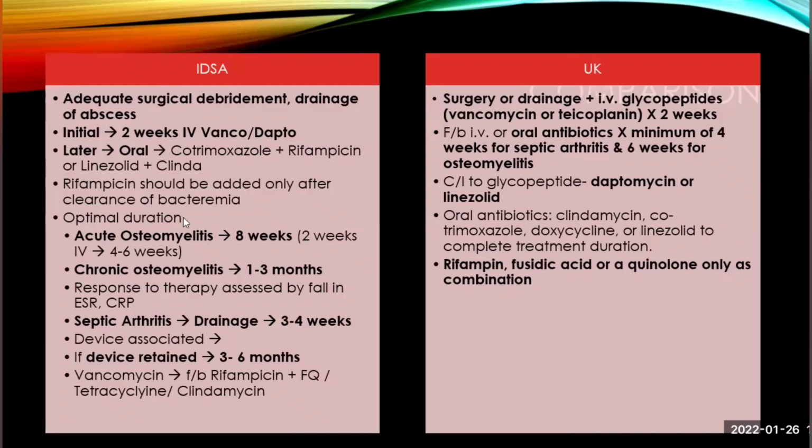They have differentiated osteomyelitis into acute and chronic. For acute osteomyelitis, the duration of treatment is up to 8 weeks: initial 2 weeks IV followed by 4 to 6 weeks of oral. In chronic osteomyelitis, the treatment is more prolonged, and the treatment response can be assessed by the fall in ESR or CRP. Septic arthritis, again, after drainage, needs 3 to 4 weeks of treatment. Then device-associated or prosthetic joint infections require 3 to 6 months of treatment.